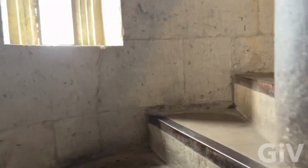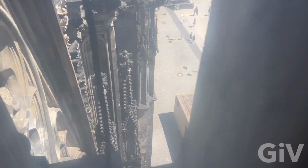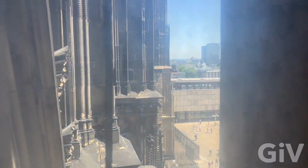Going up the stairs, all the way to the top. I don't know how high we are now, but we're going up. No elevator.